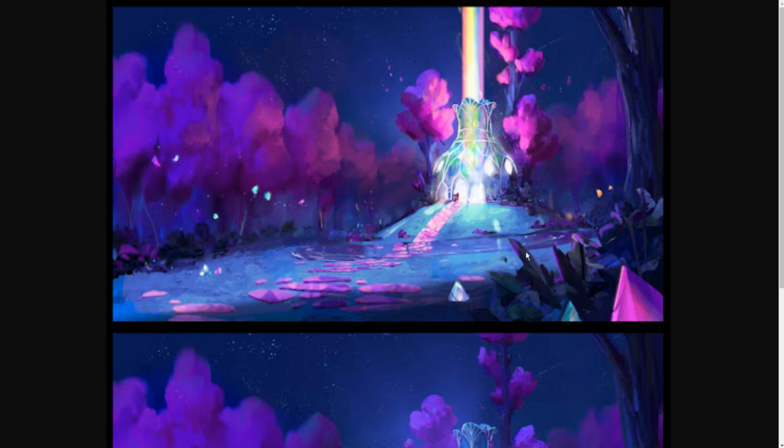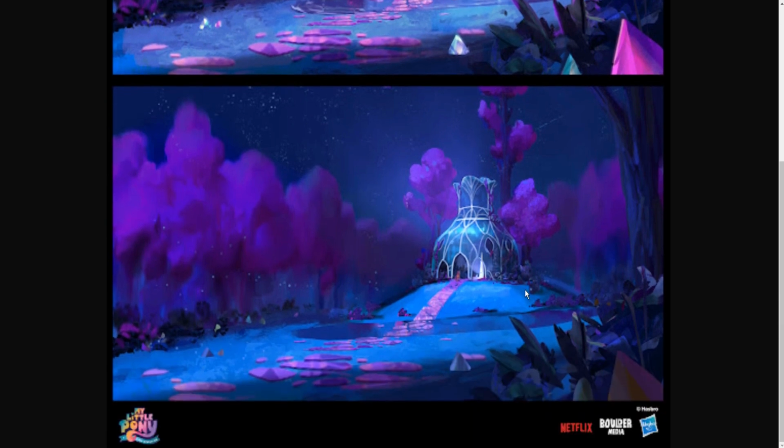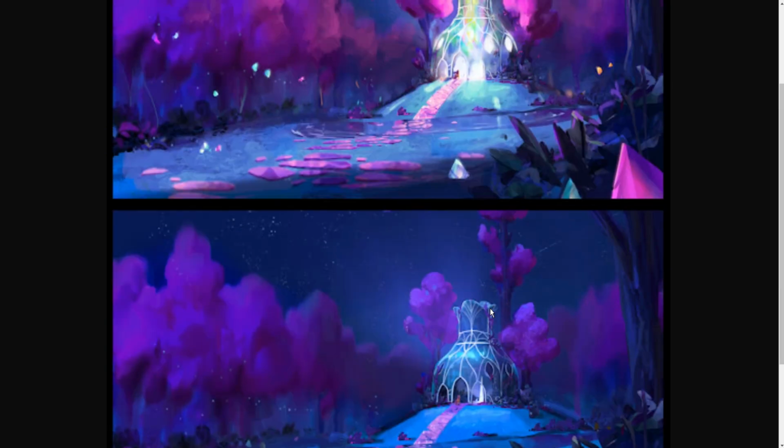Obviously, this was concept art designed and made specifically for the movie, but concept art is concept art, and I wouldn't be surprised if they end up grabbing this off the shelf and thinking, well, let's do something with this in a season or two. So take it that way if you will.